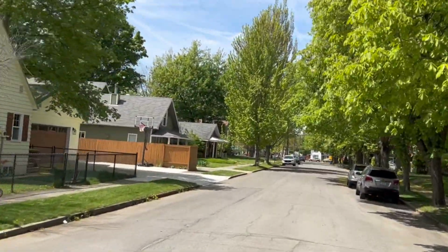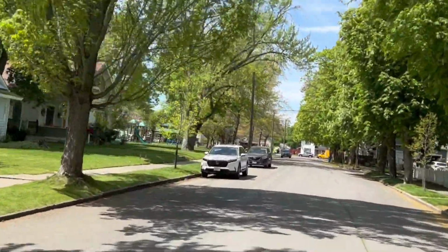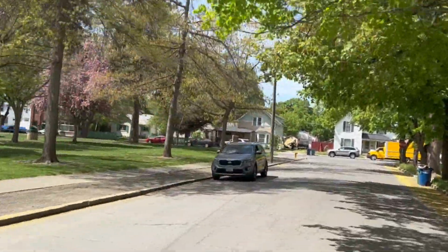So we are coming back up to the park on your left, the one that we kind of zoomed by earlier. You can see a little more of that. There's a pergola, there's a grass area, there's the playground. There's just a lot that it has to offer.